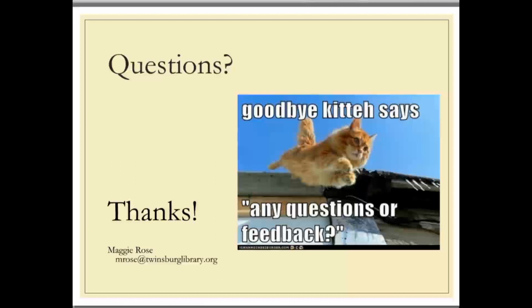Because book displays will work into your readers advisory programs, they'll work into your library's mission statements. They can do really great things. You can increase your circ stats. It's good to go.